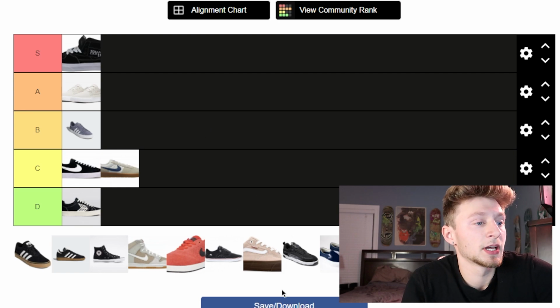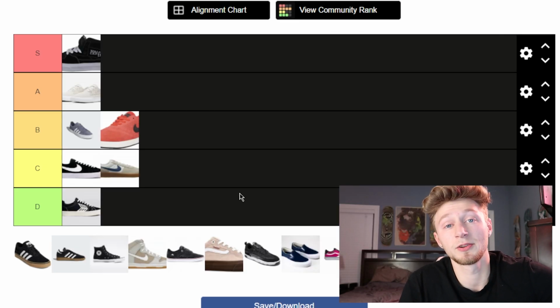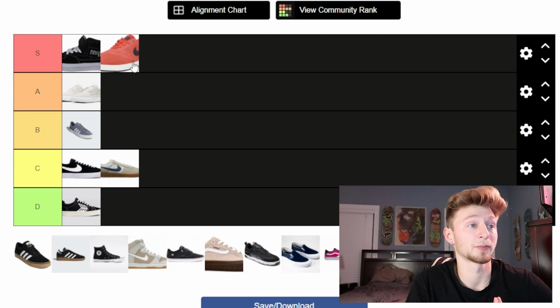All right, up next we got the Nike SB Costin 2s and 1s. They don't make these anymore, they haven't made them in years. But yeah, the Costin 1s and the Costin 2s to this day have always been my favorite skate shoe. When I skated them back when they made them, they were fantastic.